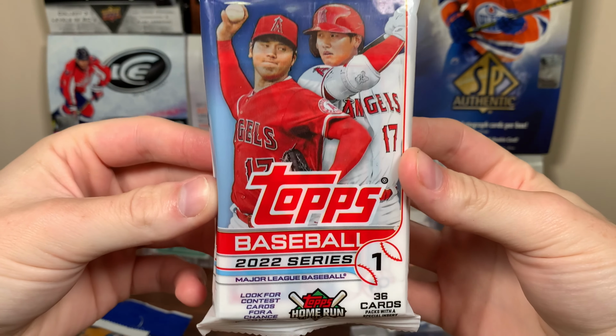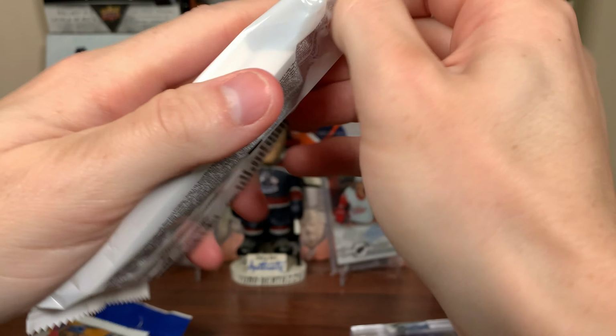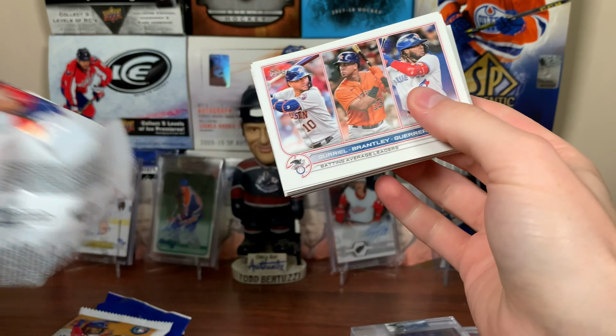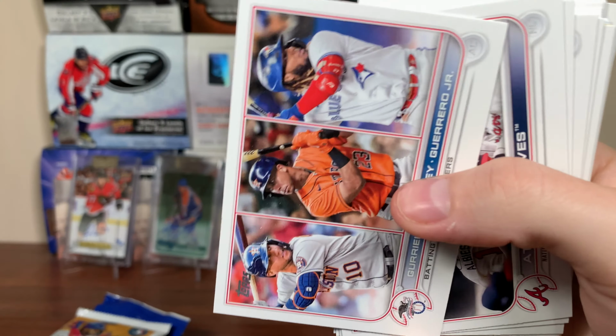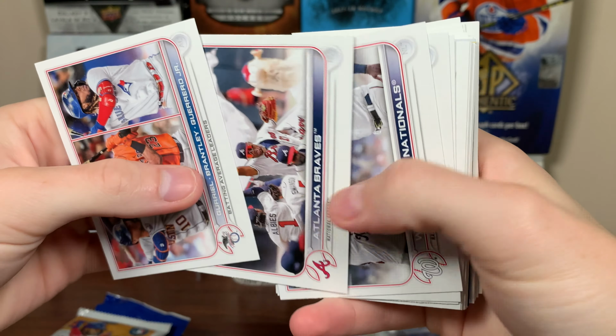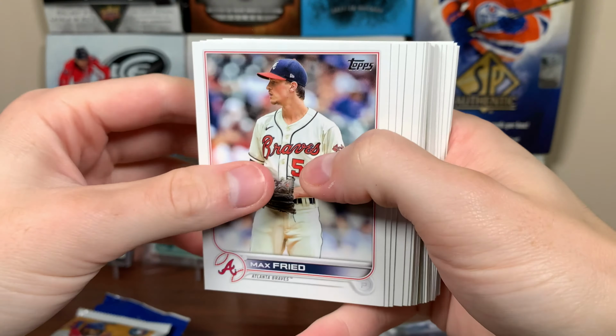All right, next up, let's open up this fat pack of 2022 Series 1 baseball Topps. I think Wander Franco is available in here. I think that's a big chase, and Julio Rodriguez is Series 2. Let's check it out here. Okay, so how many cards was that? 36 cards. Dang, you get a lot of cards there, but batting average leaders there. Got a lot of horizontal cards here. A lot of horizontal cards. Dang. Okay. What else we got here?